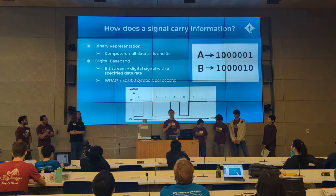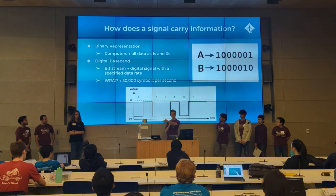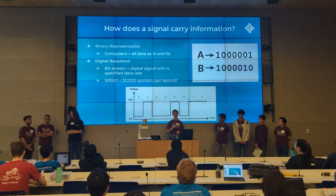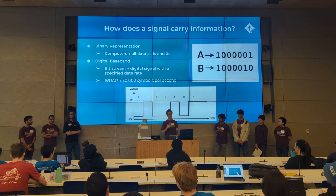Yeah, so starting off, we first have to take our message, whether it's hello or, as we'll see in our demo outside, just the letter H. We need to convert that into binary. This is mapping it into ones and zeros. This is how all computers really understand data, whether it's text, images, whatever.